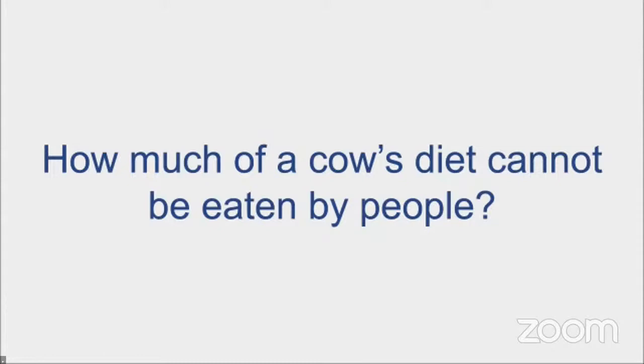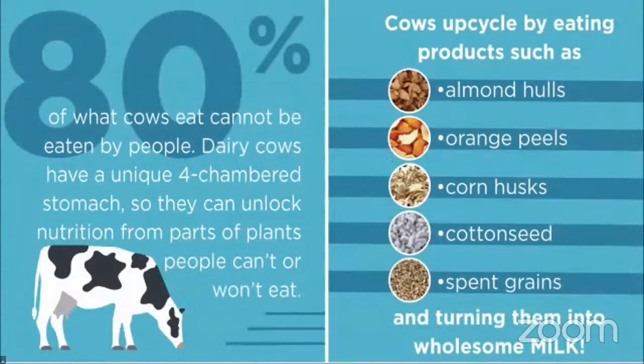Okay, I see those results are coming in. We have some smart people joining us today for sure. And it's 80%, the majority of you got that right: 80% of what cows eat cannot be eaten by humans. They have 4 unique stomach compartments. A lot of people say they have 4 stomachs, but it's actually 1 stomach with 4 different compartments that work super hard to turn all those ingredients into nutritious, delicious milk that provides you with all the essential nutrients you need.